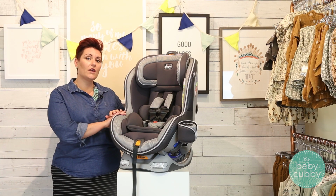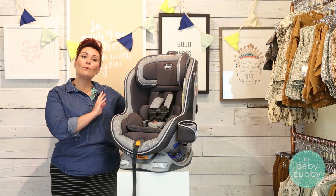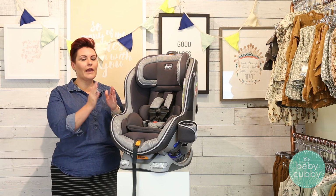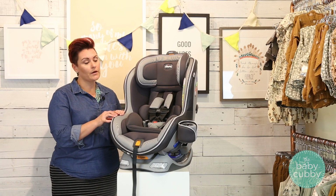So with the Kiko Nextfit, it is a bit on the heavy side. It's also a little bit bulky. So you're going to have trouble getting 3 car seats in a row if that's what you need. So something to consider.